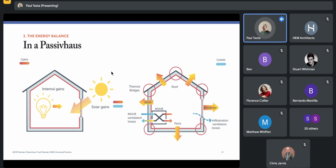So we've got our internal heat gains from light bulbs and occupation, we've got our solar gains, and then the only other thing that we can do is top up those gains with heating. And then you can see that our losses are through the solid bits of building fabric, through the glazed bits, any thermal bridges, any infiltration and ventilation losses.